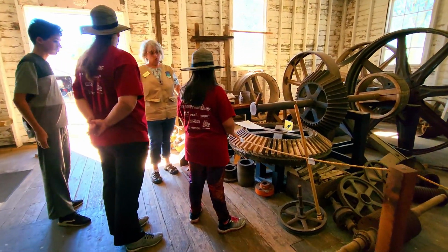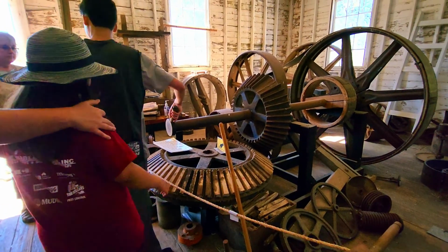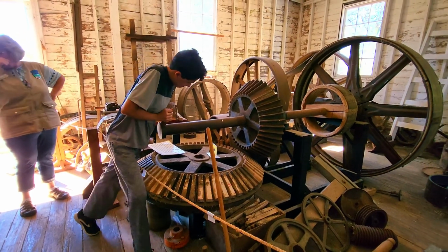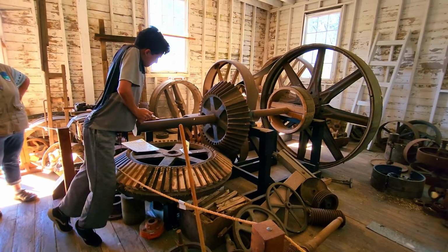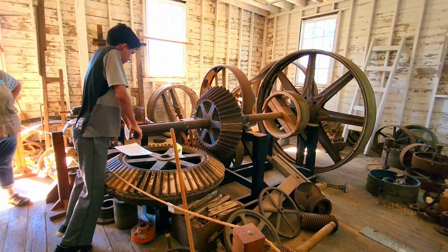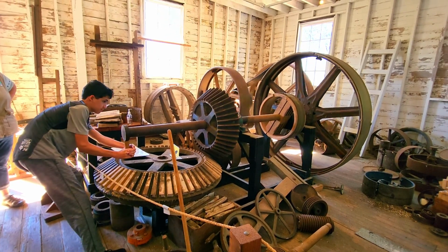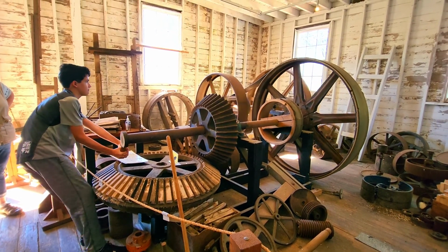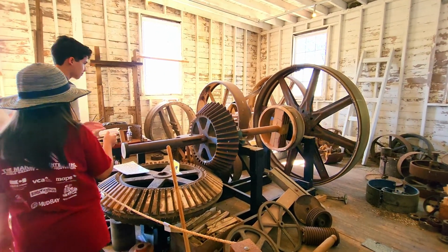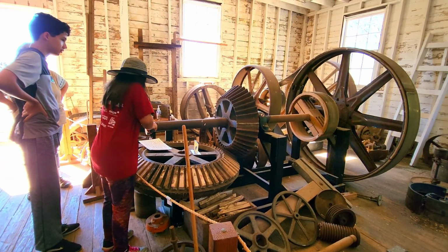So you look real strong. Go ahead and give that a little turn. Look, you're turning everything. Nice. Can I do it too? You can. Good job, Johnny. Now it should go for a little bit. Okay, Rosie can help you now. Keep pushing, Rosie. It's harder to get it started.